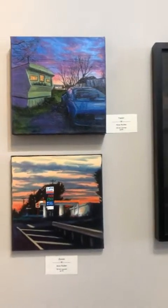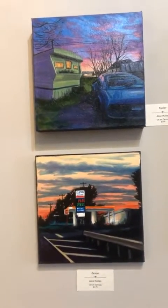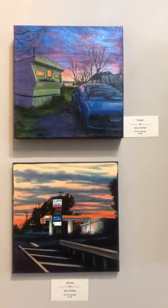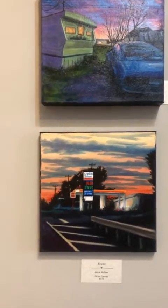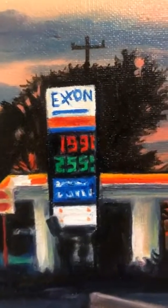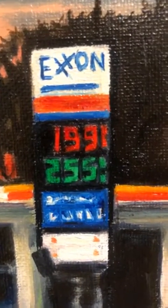And here are two pieces by Alice Mullen, and they're both oil on canvas. The top one is titled Trailer, and it is $200. And the bottom one is titled Exxon, and it is $175. And it must have been a long time ago. Gas was $1.53.